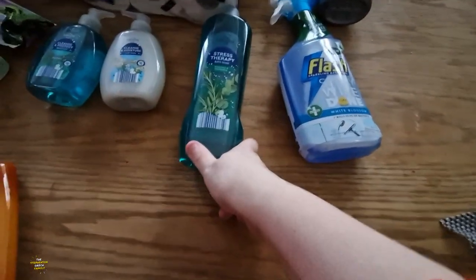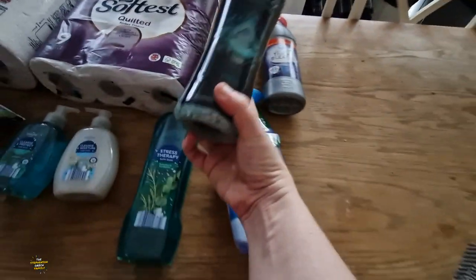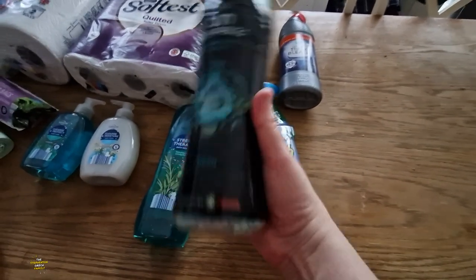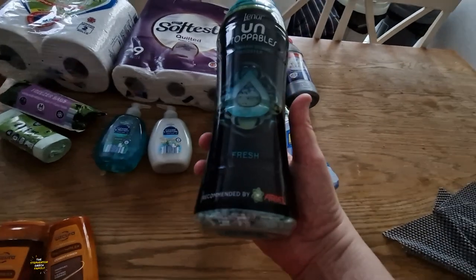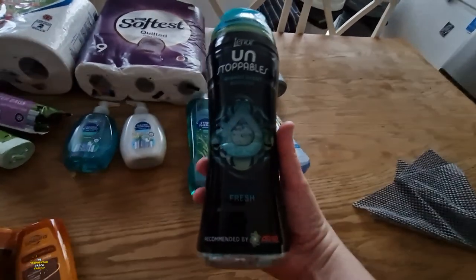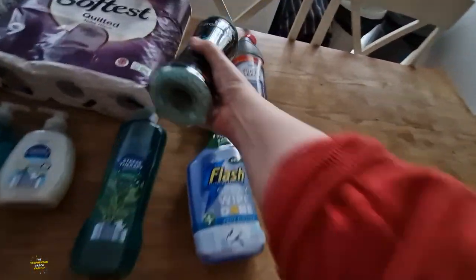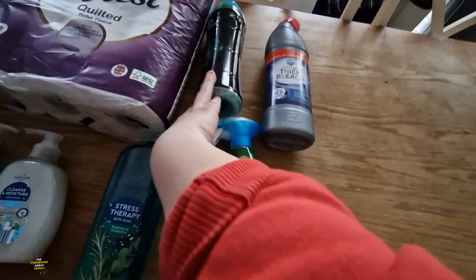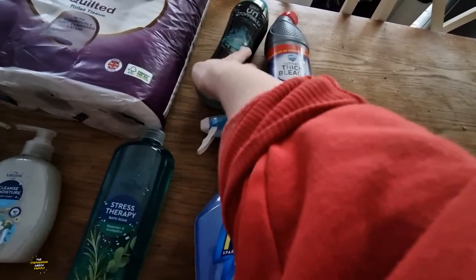Got some stuff for the bath. I bought these for the washing machine. I've had these ones before. I normally use the other ones, the Lenor ones. But not these ones. They weren't too bad, actually. They're only $2.99 for roughly the same size as what they are in B&M.